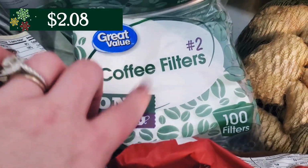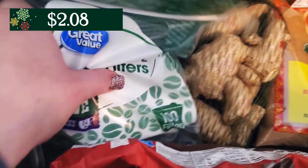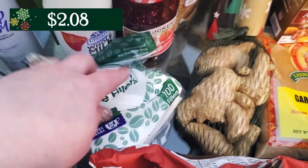And then I also had to grab some more coffee filters. These are the number 2. They have number 2 and number 4. The number 2 are the smaller ones. I have a Ninja coffee maker, so those fit nice in that.